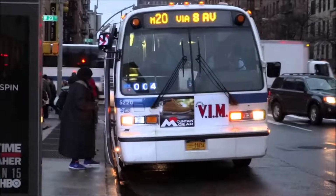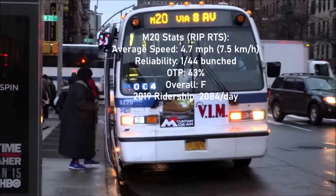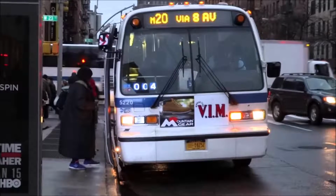Number 2, the M20. The M20 is a route that runs between Lincoln Center and South Ferry via 8th Avenue. Honestly, just walk a block over and take the 1 train if you need to go to South Ferry. Do not take this bus. The average speed is 4.7 miles an hour with 1 out of every 44 buses bunched and an on-time performance of 43%. This gives an overall grade of an F. This route sees 2,084 riders a day.